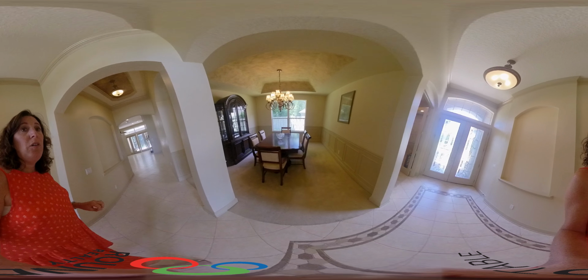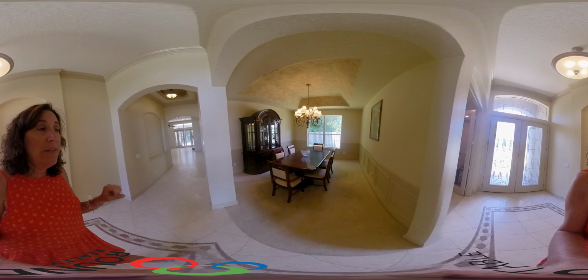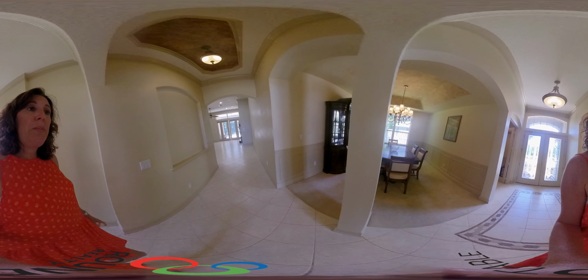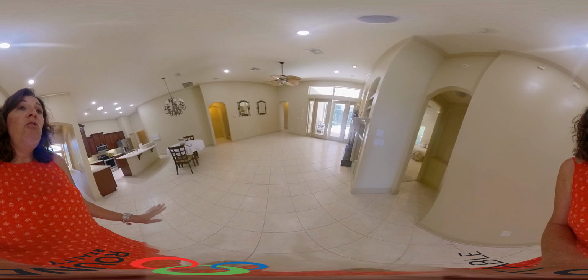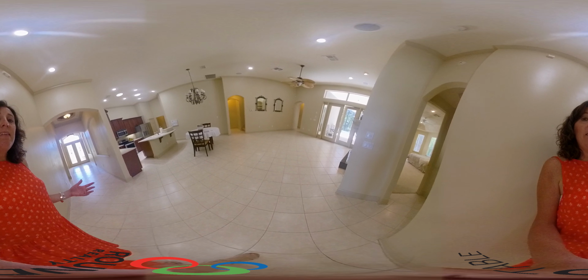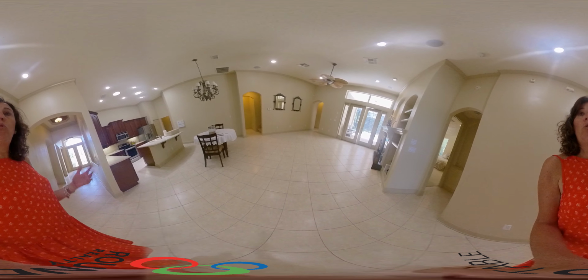Here we have the formal dining room. You'll notice the tray ceiling, as well as the picture framing, wainscoting, and chair rail. I love the tile floor that's throughout most of the common areas in the home. It's neutral, it's on a diagonal, which is an upgrade, and it really makes it easy for any buyer to come in, bring their furniture, and just move right in.